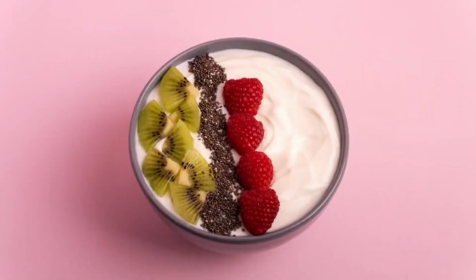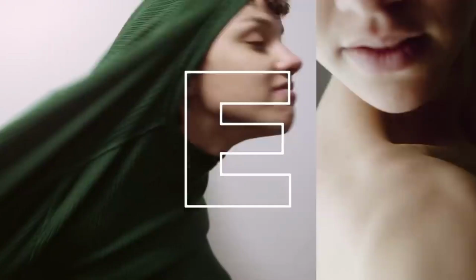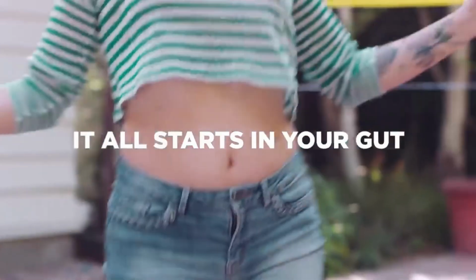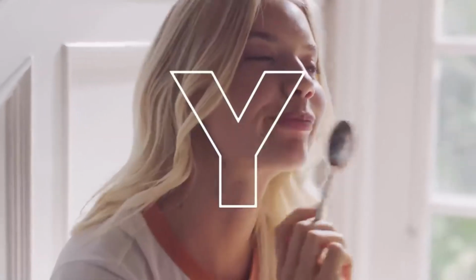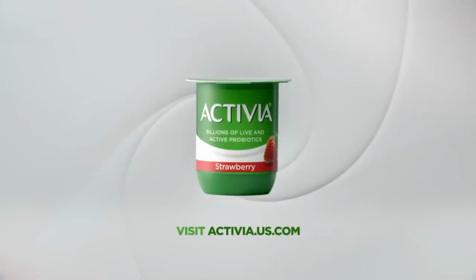Activia's not-so-active cultures. Activia yogurt claimed to have special bacterial ingredients that would improve digestion and immunity. The truth? Their probiotics were basically the same as many other yogurts. That little claim cost them $45 million in settlements.